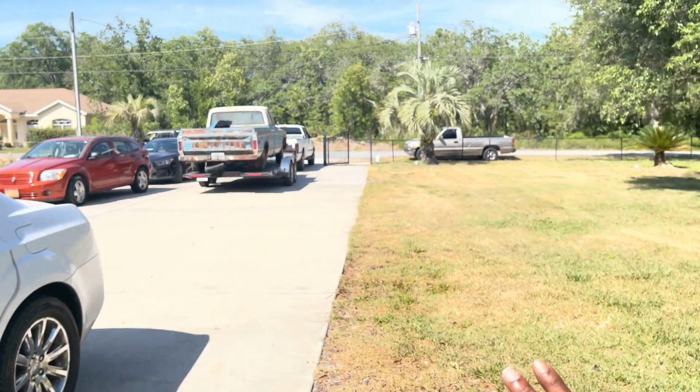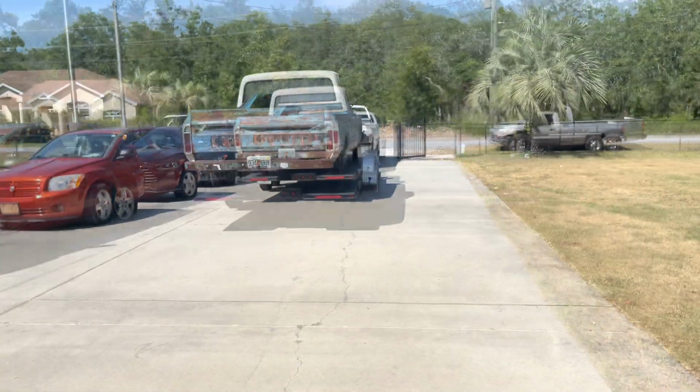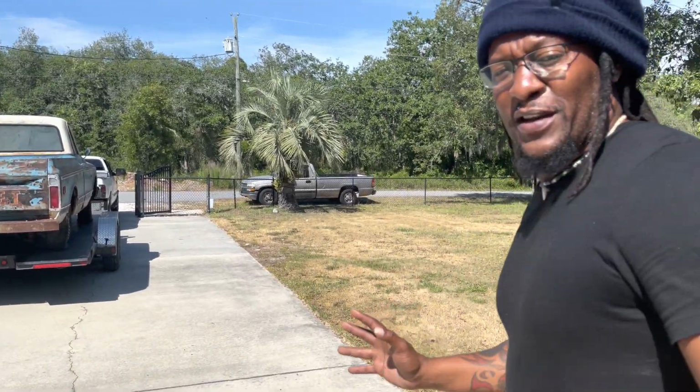This is the tow company that we use to tow this baby home. It took a while, but we got her home.